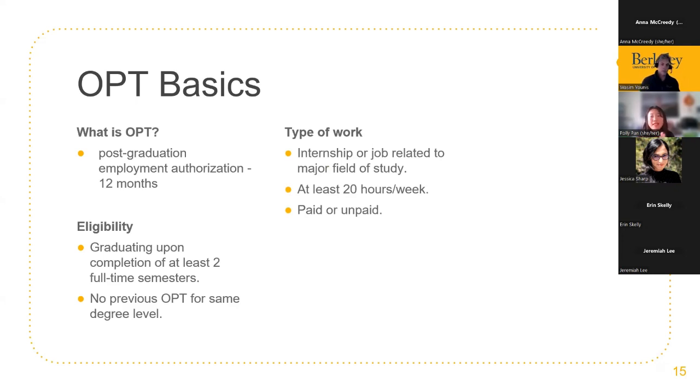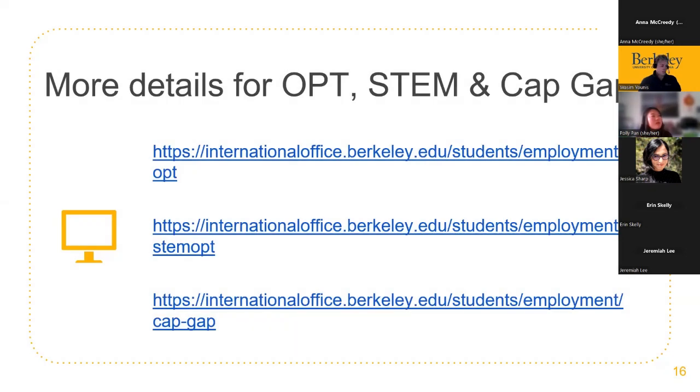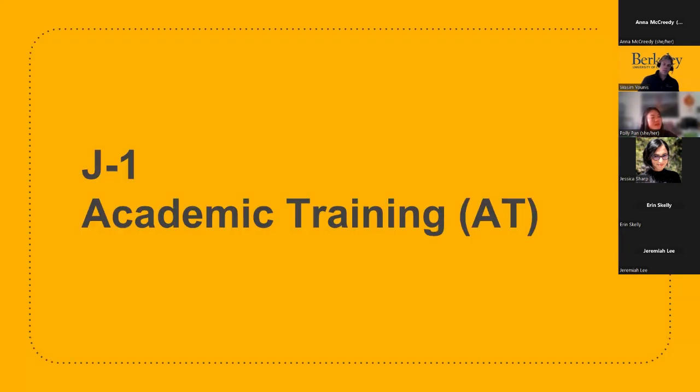For students who are in STEM majors, you are going to apply for the initial 12-month OPT first, and then STEM. When can you start? Once you have received your EAD card, that is your work authorization, then you are able to start working. And you do have some reporting requirements while you are on OPT. To check more detailed information about OPT and STEM, I'm not going to talk about STEM today because it's similar to OPT, but if you're interested in what STEM is and how to apply, feel free to check our website.